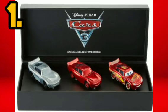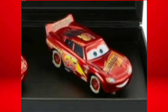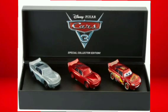And spot number one has to go to Making of a Cars 3 Lightning McQueen diecast 3-pack. This is a rare scenario where multiple new variants were released in the same multi-pack, so I'm going to rank them all together. It includes raw diecast, painted diecast, and Rusteze Lightning McQueen with metallic finish. This 3-pack was a great way to celebrate the release of Cars 3, and it's really cool how Mattel gave us a look into how these diecasts are really made.